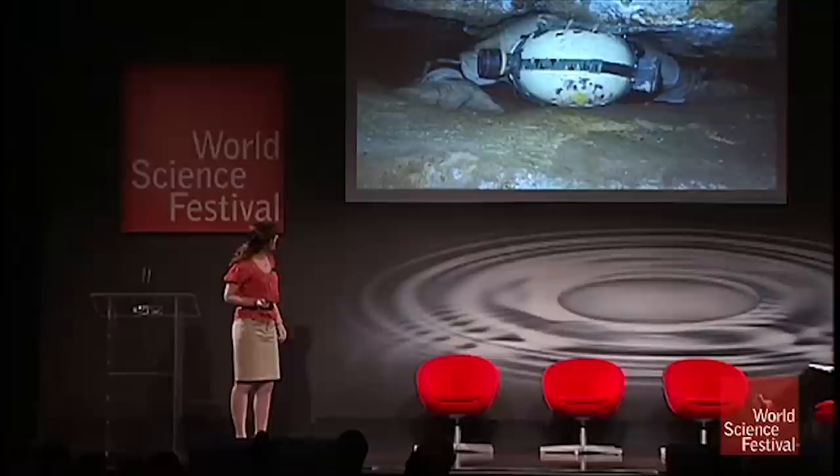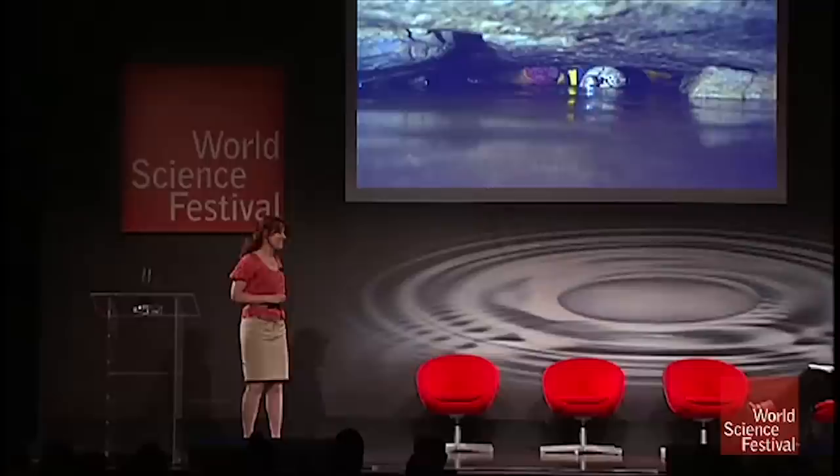It can also get tight and full of water. So you're doing the same kind of thing. This is a cave in New York, so you can imagine how cold it is up there. That water's probably about 42 degrees centigrade. And we call it an ear dipper, because he's got one ear dipping in the water.